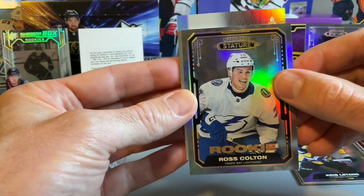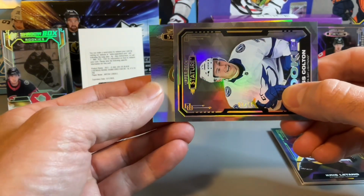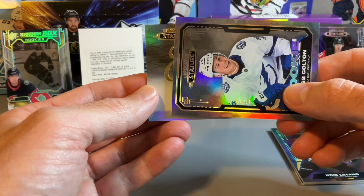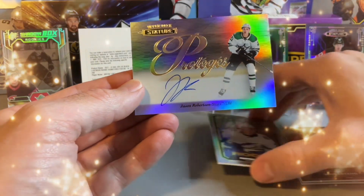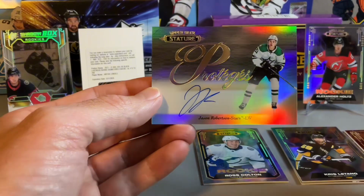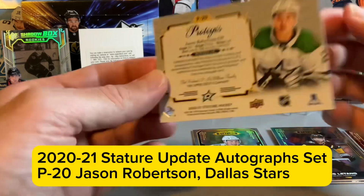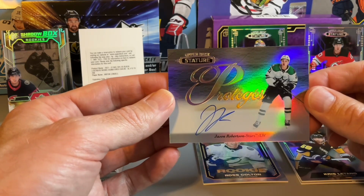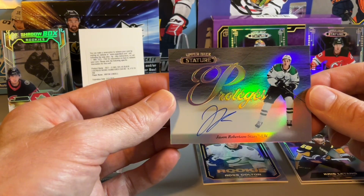And our final card looks like a horizontal card. Hoping for a good auto. We've had a couple decent rookies in this box, but it'd be nice to finish off with a strong auto. And it is a Jason Robertson from the Stars, so a pretty solid one there. Proteges of Jason Robertson. It isn't numbered, but a really nice card and a really strong player with the Dallas Stars. So pretty solid box with Stature. No huge name rookie autograph, but a really good one there with Jason Robertson and a nice Protege on-card autograph.